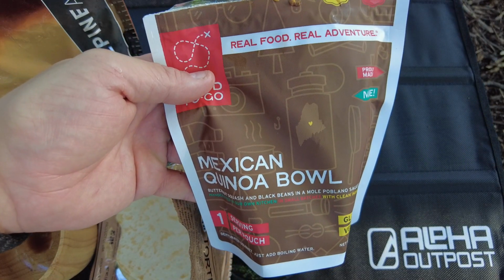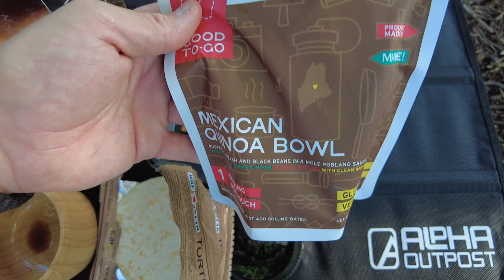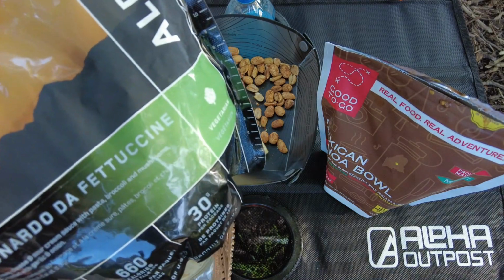So one thing to consider if you get this main from Good to Go, very natural, but you may want to bring some tortillas or a wrap to put them in with some spice if you like a little spice. Now let's go ahead and check out this fettuccine Alfredo.